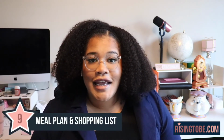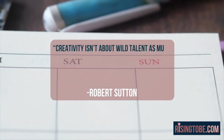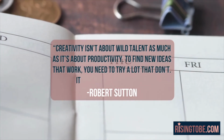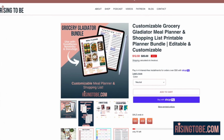Tip 9, meal plan and shopping list. Creativity isn't about wild talent as much as it's about productivity. To find new ideas that work, you need to try a lot that don't. It's a pure numbers game. Robert Sutton. Planning your grocery list doesn't have to be a chore.